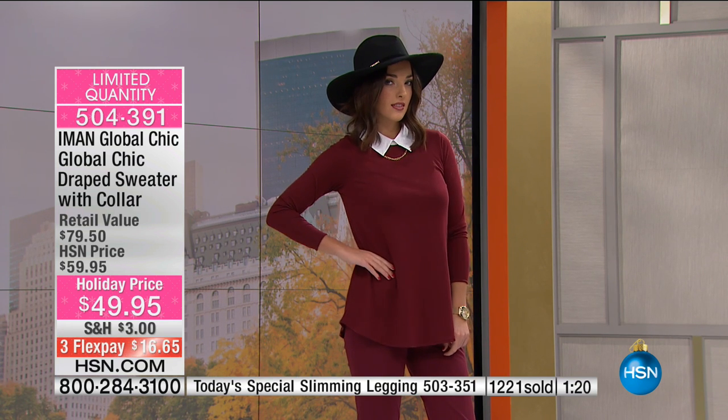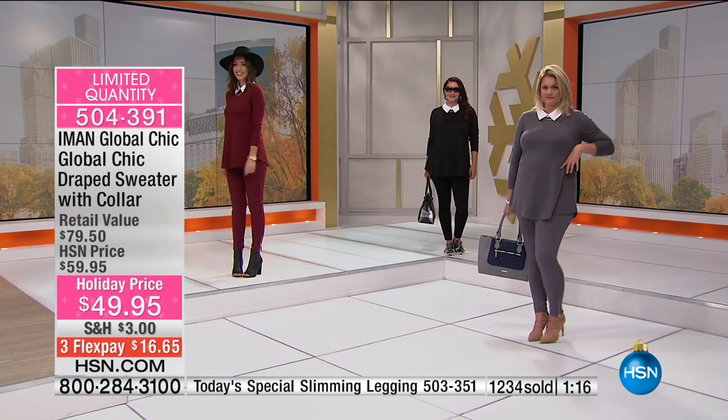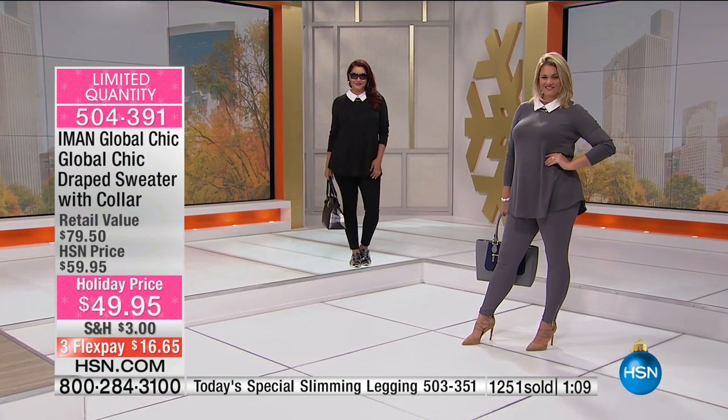Exactly, you can wear it with jeans. Love it with jeans. Why I love it with the leggings. Red Zinfandel now sold out. The reason I like it with leggings is because it has a little bit of volume at the top. So anything skinny at the bottom, the proportion is just perfect.